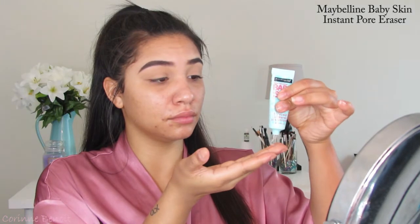Now I'm going to move on to the face first this time. To prime my skin, I'm using the Maybelline Baby Skin Instant Pore Eraser. Now, this is my favorite drugstore primer. I got a sample of a Smashbox primer, the pore minimizing one that I used in my last video, and I'm obsessed with it, but I can't bring myself to buy it right now.